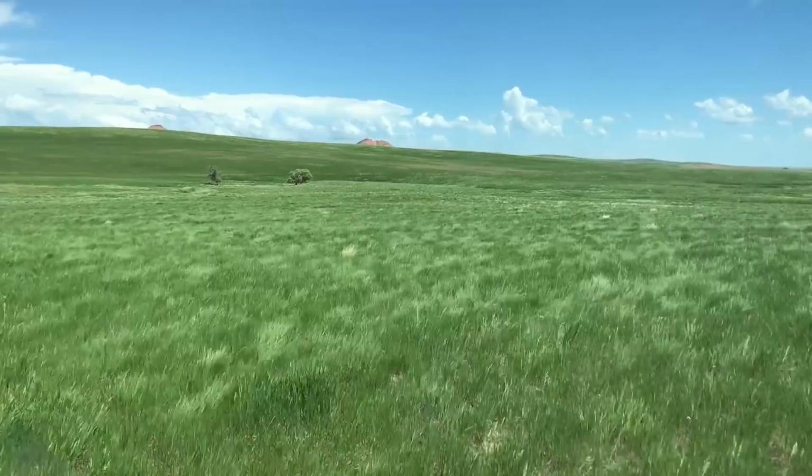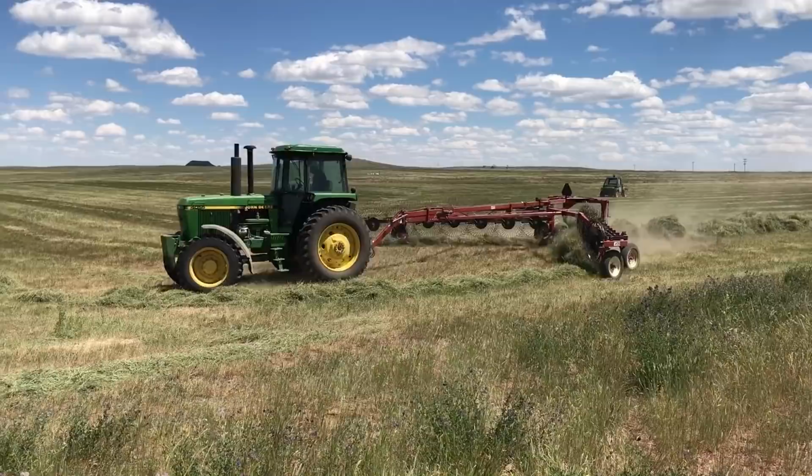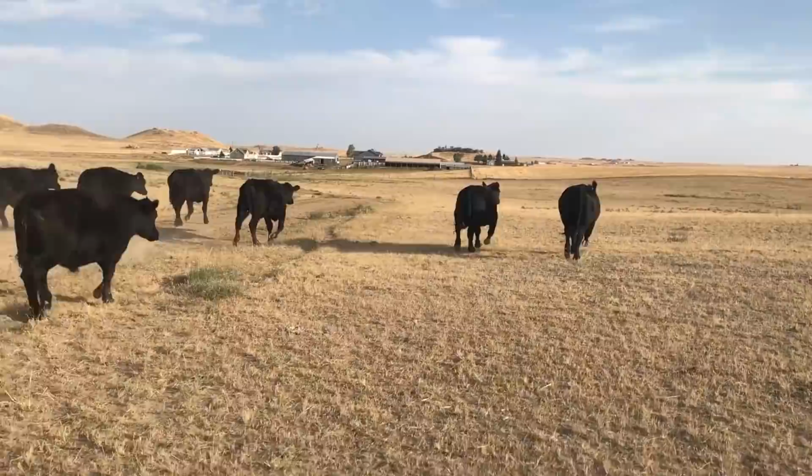"I love this ranching with its roping and branding, but I don't like that farming at all. So it's goodbye for summer. This haying sure is a bummer, and I'll be back to help you gather in the fall."